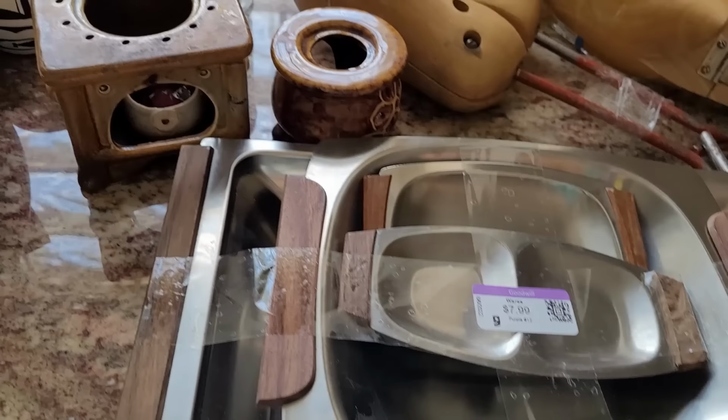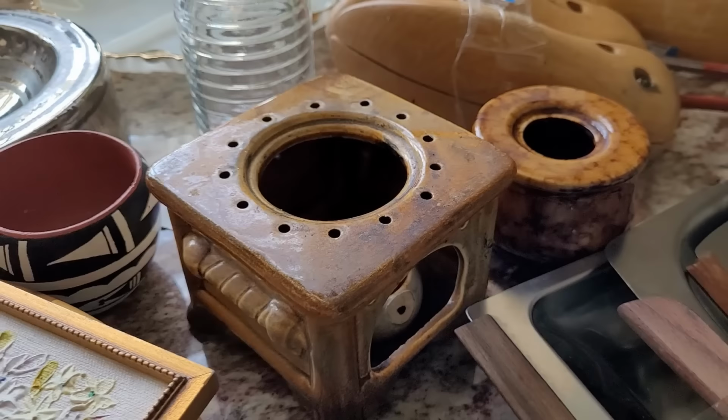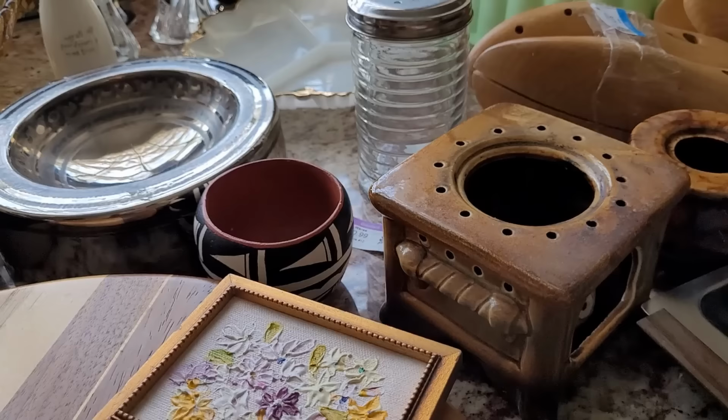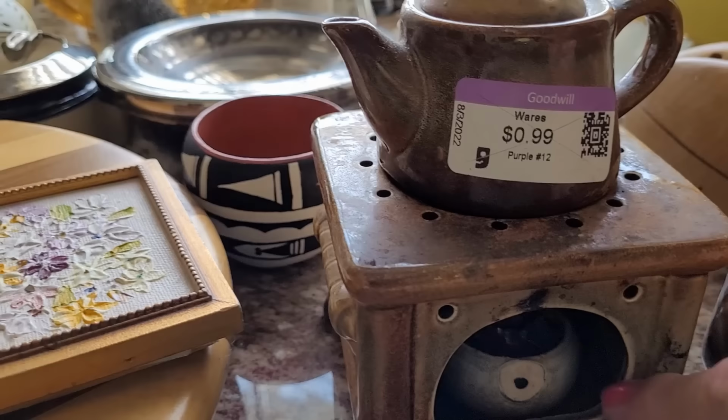Here we have the little pieces I found in the hopes that they would be the matching part to the teapot I found in my last video. And it turns out that this piece is a perfect fit. So we have reunited our little teapot and its warmer.